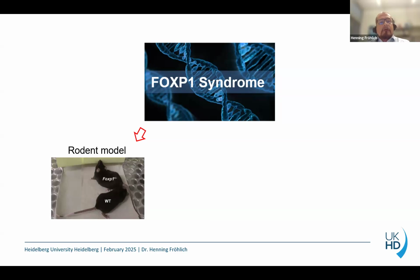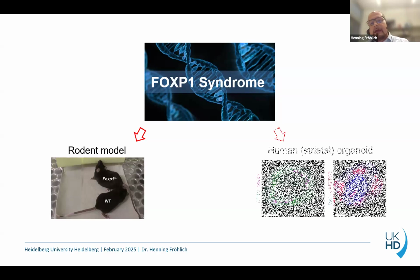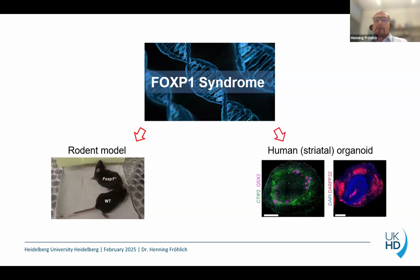And therefore, it has to be tested whether the molecular deficits that we find in our mouse also exist in human cells with FOXP1 deficiency. And that was the reason why we thought of using human cells and why we thought of human striatal organoids to investigate whether some, or at least some, of the molecular deficits that we see that seem to be the underlying causes of the disorder can be found in human cells as well.